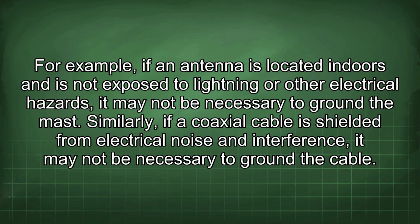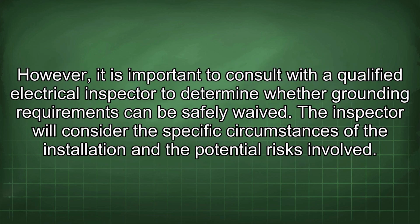Similarly, if a coaxial cable is shielded from electrical noise and interference, it may not be necessary to ground the cable. However, it is important to consult with a qualified electrical inspector to determine whether grounding requirements can be safely waived. The inspector will consider the specific circumstances of the installation and the potential risks involved.